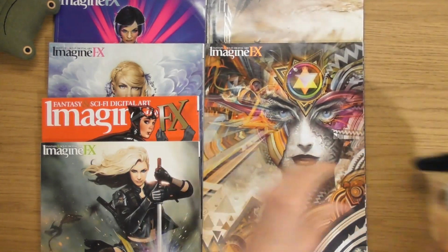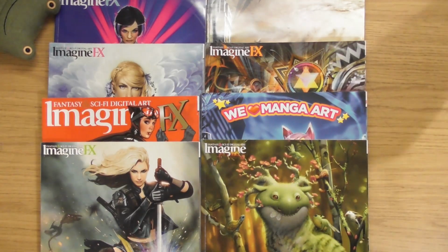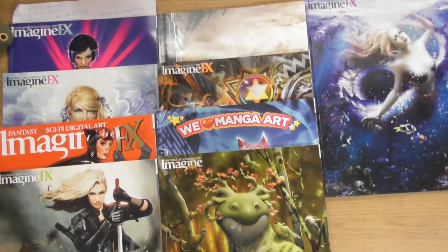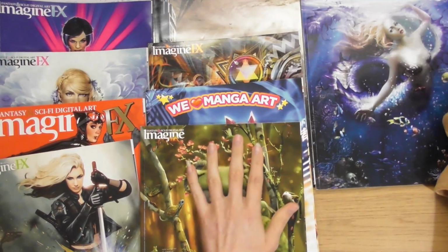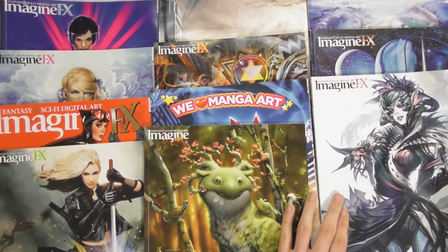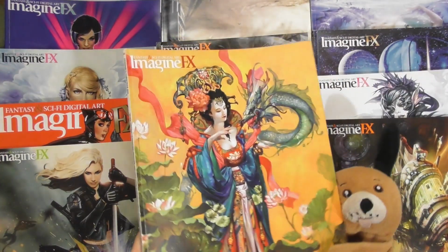This is the June, July. Oh, I like that one. August. What's this one here? We've got the September. You can't really see it, can you? It's quite hard to get all these on the camera. What's this one? The Star Wars one, October. Then we got the November. I think I know what my favourite cover is. Well, actually I don't, because there's a few. This one's December, and then we got the latest one, which was Christmas.